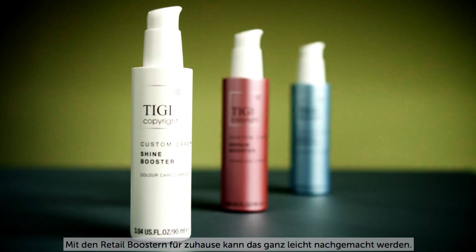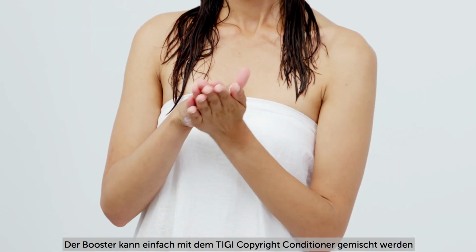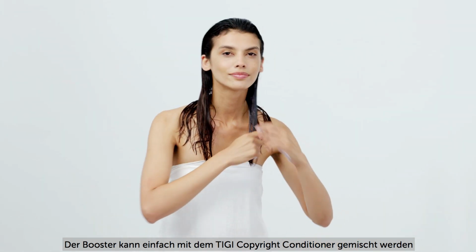This is very easy to recreate at home with our retail size boosters. The booster recommended by you is easily mixed with a TIGI Copyright conditioner to give personally perfect results at home.